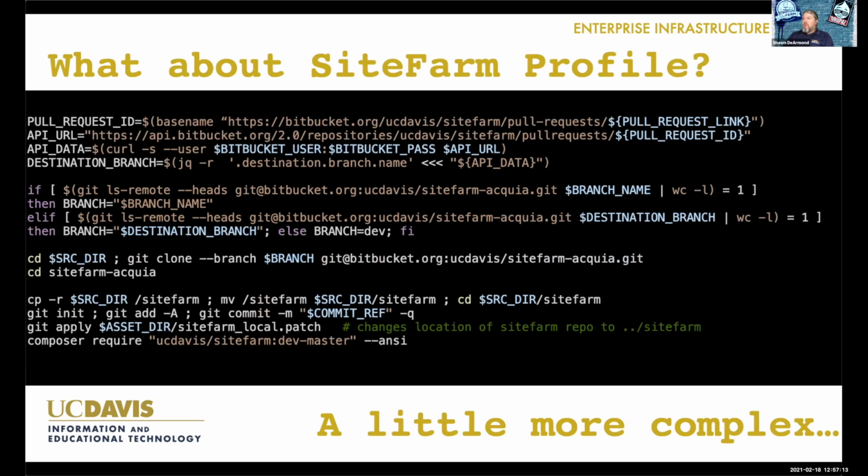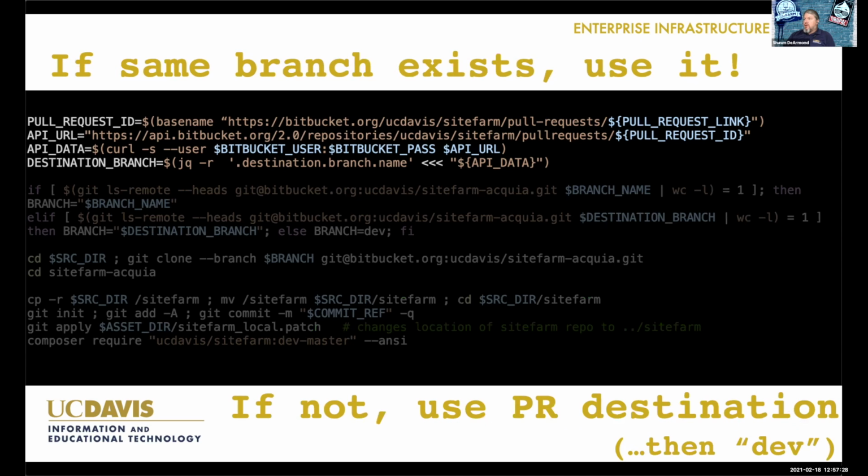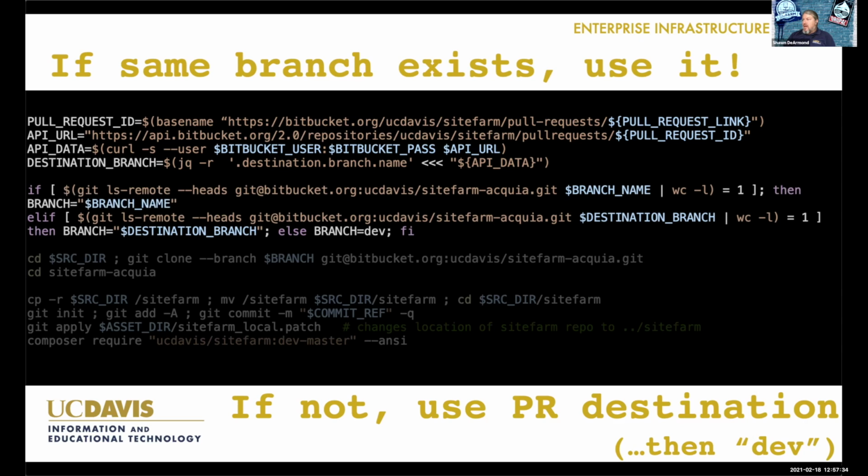It gets a little more complicated with the profile if we have a pull request in the profile, because you don't actually run composer require or composer update on the profile. You have to do it on the distro. So we kind of do the same thing. We look for the same destination branch in the distro, and then we look for the current branch, and if it exists, we'll use that. If not, we'll use the destination branch.